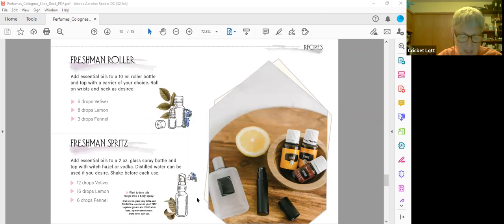Then how about the Freshman roller? So this can be for men. Clean-shaven, clean-cut men deserve a cologne that reflects their fresh and clean vibe. So this mix of oils will be just what he needs: vetiver, lemon, and fennel. Fennel, to me, smells like black licorice. So it's kind of a more manly scent, but it's certainly one that women can use too. Vetiver is a little more earthy as well, so this might be a good one for the guys.